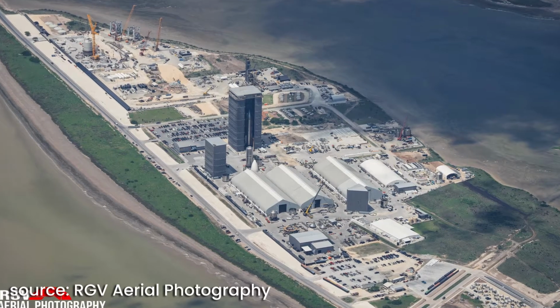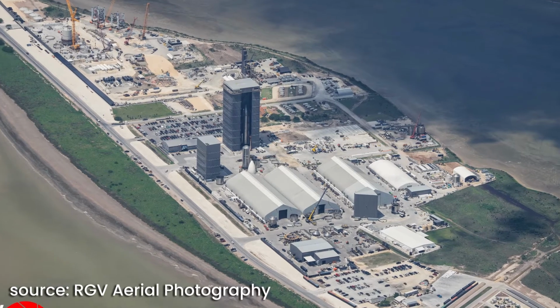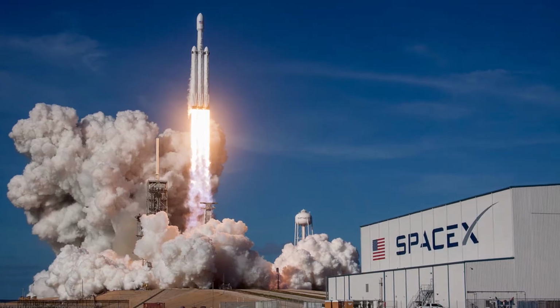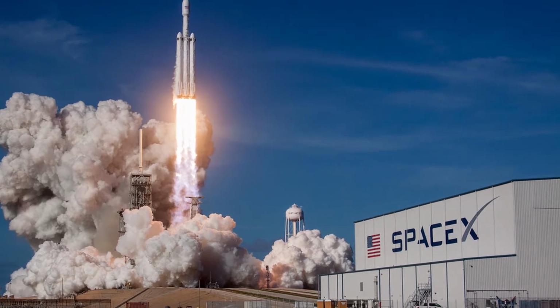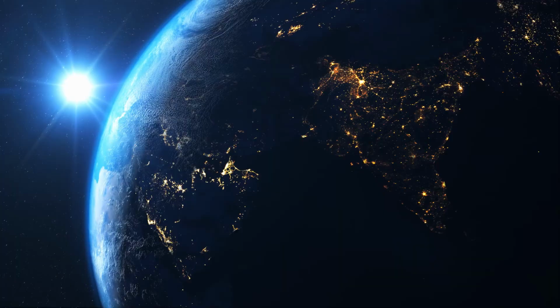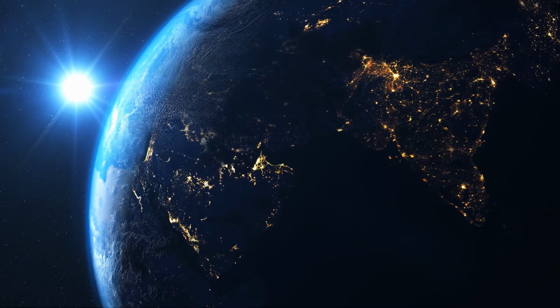Today, we are going to take a look at what is going on at the SpaceX Starship Factory, a program planned to take humanity to Mars. The founding ethos of Elon Musk's private spaceflight company SpaceX was to make life multiplanetary. This plan was partly motivated by the existential threats that humanity faces.